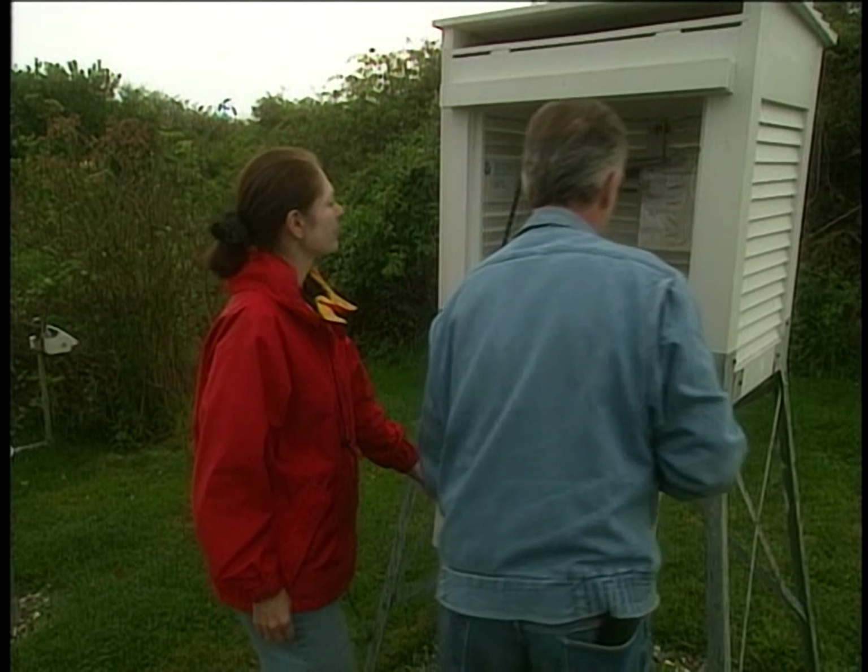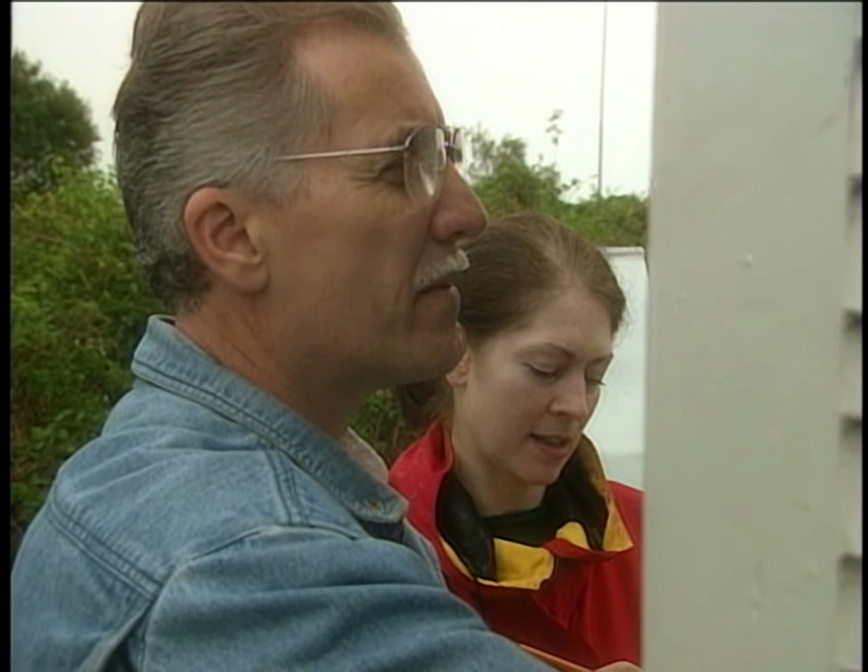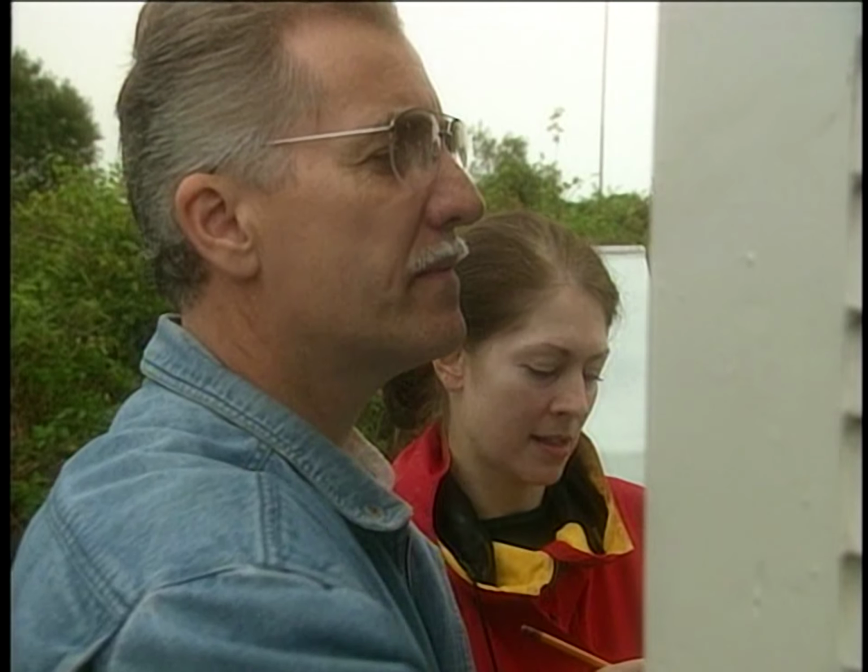Okay. Temperature at observation, 63. Minimum temperature, 58. We'll reset it.